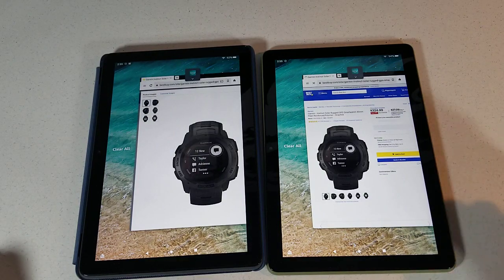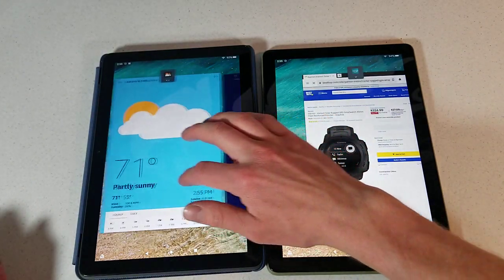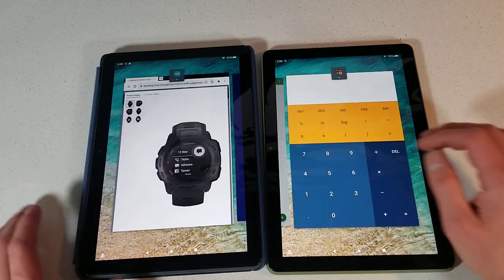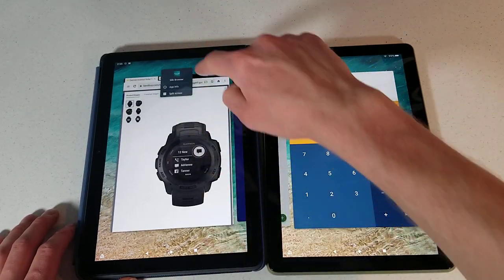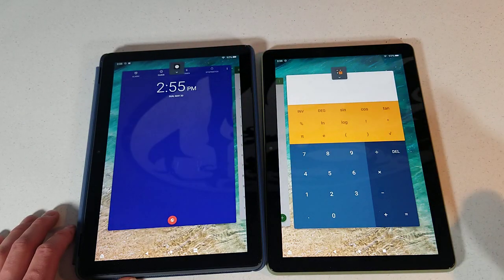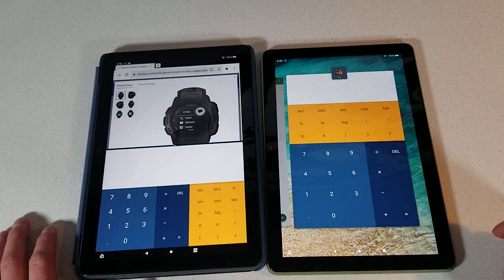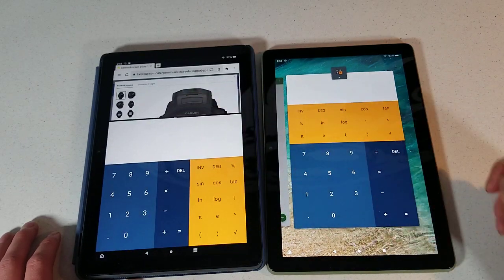One more thing I want to show off here. I'm going to get rid of a few of these. So let's go ahead and get rid of that. Alright, so we'll keep that open. And again, you guys can multitask on this. If you hit the square there, you hit this little icon, and then you hit split screen. Then whatever app you're on there will split screen. Then you can choose whatever other app you want on the bottom there. And then you can move this back and forth. Make one bigger, one smaller.